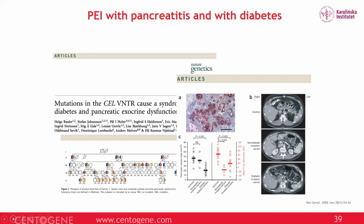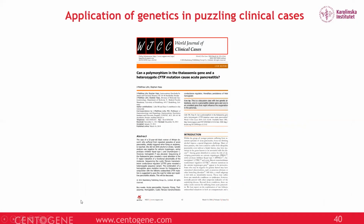Now, there's another gene which is combining both the diabetes and the pancreatitis, which is the elastase gene. And again, this was a family described a couple of years ago by a Norwegian researcher. And if you have a patient who has both a pancreatic exocrine dysfunction and a newly detected diabetes mellitus, then this would be something which should be tested, a rare disease, but affecting both the endocrine and the exocrine pancreas.